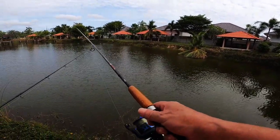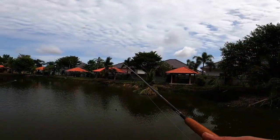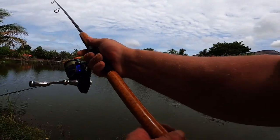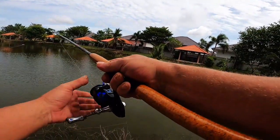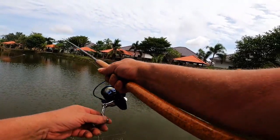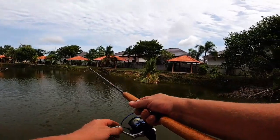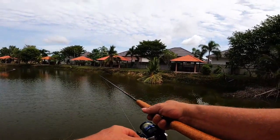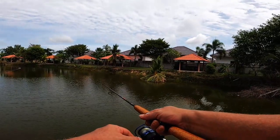A lot of small tilapias today for some reason. I don't know, guys. We're getting some quick action when we toss it over in there. Ooh, I hope I don't get in the brush there. Get it out of there a little bit. Oh man, what did I get myself into? I hope I don't get snagged up. Not too good a cast.